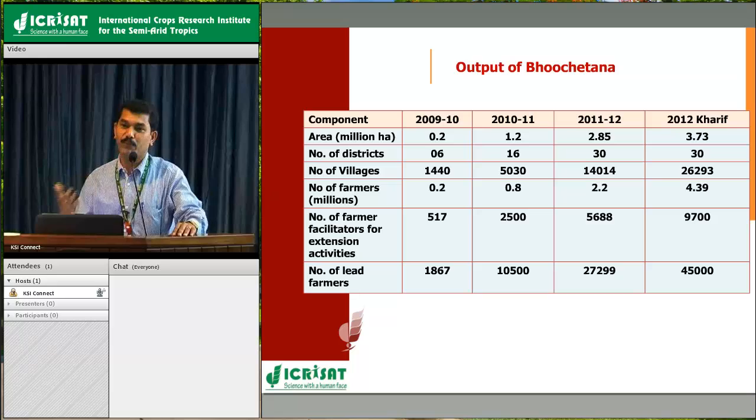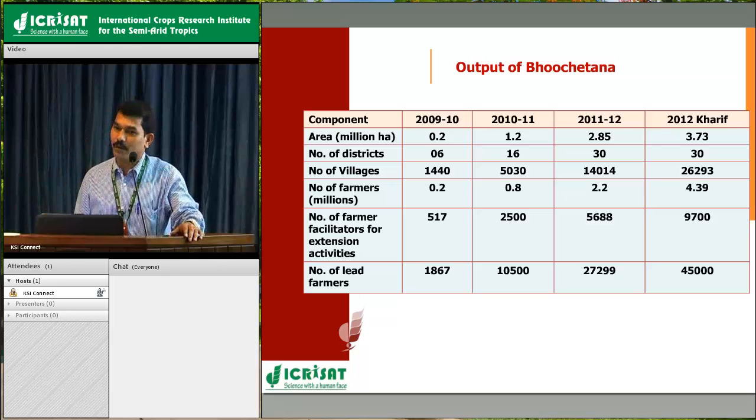So if you follow simple technologies like soil test based fertilizer recommendation along with other technologies, mechanization or strategies, we can achieve a great deal in this particular aspect. So this is how the benefit generated almost in 4 years, $230 million is achieved. That is added to the exchequer of this state.